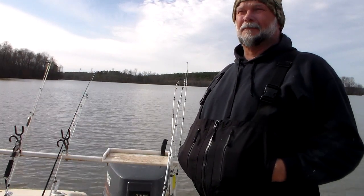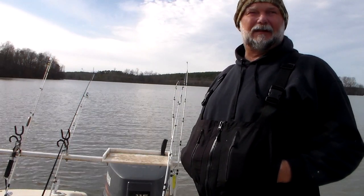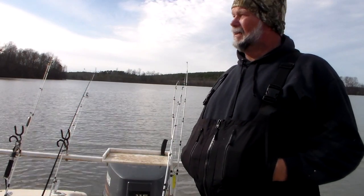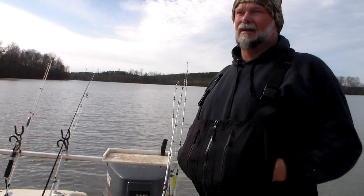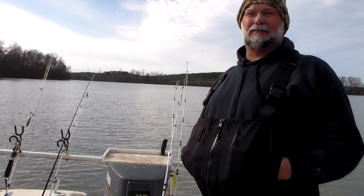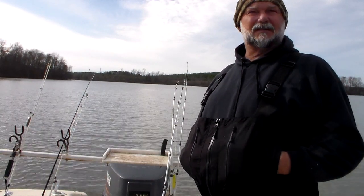I caught three channels and a blue, about probably 5 pounds each. They were all about the same size. So it rained Wednesday and Thursday. The water's come back up about 5 feet in High Rock, so I figured it's all messed up. The river's messed up. So I came down here to Tuckertown to see.